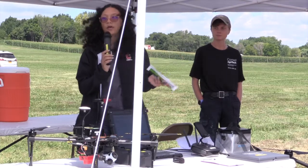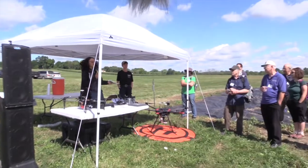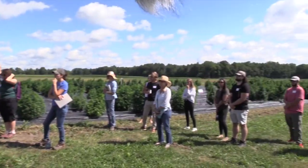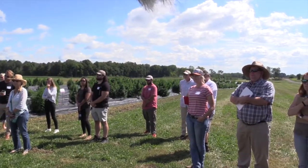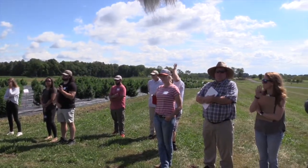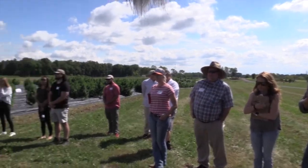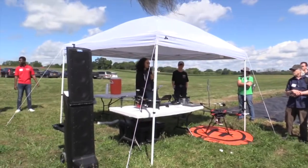So just a quick show of hands. How many are familiar with the term remote sensing? We love this. How many are familiar with drones and use of drones for agriculture? Okay, nice. Well, then I'll give a brief overview of what it means to remote sense and our aims and goals here.